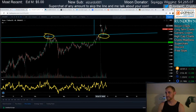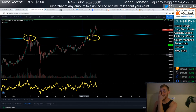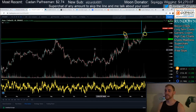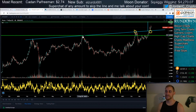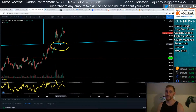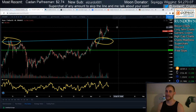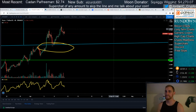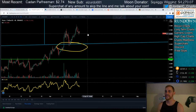Tezos. What are we looking at for Captain Tezos here? Still looks good. You're still testing your previous three resistances: 1, 2, 3. And now confirm it as support 1. So still looks pretty good here for Tezos. Now we patiently wait. Patiently wait for the bids to start coming in.